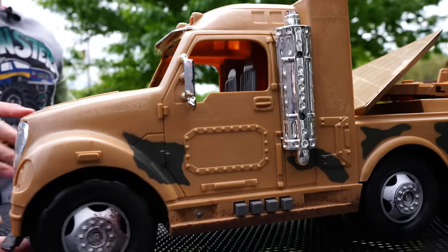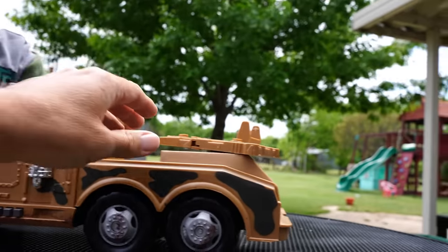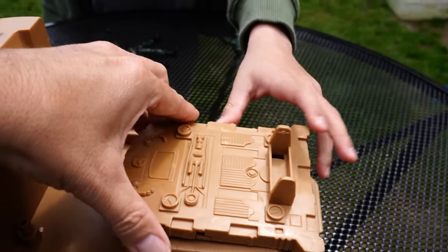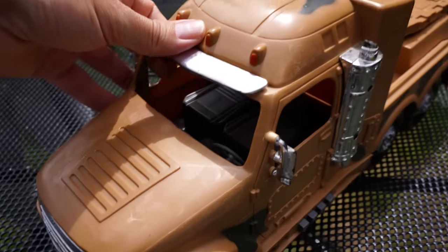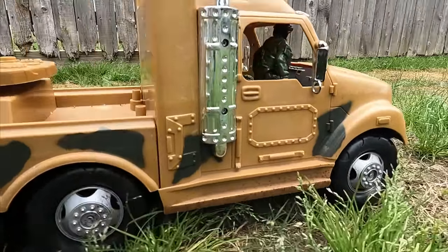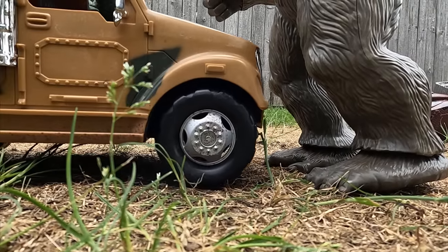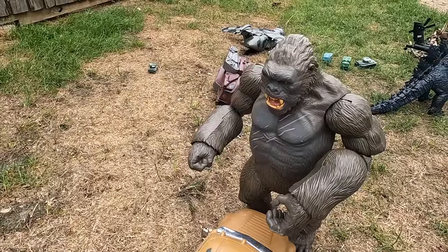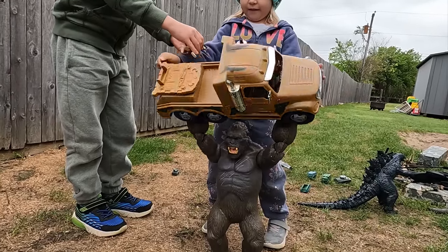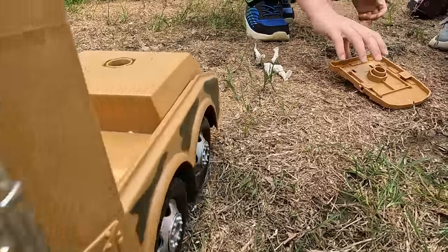Okay, what is this? It's a semi-truck. What is this? I don't know. It's a platform. And something used to go on the back here. Let's see if the Phils can drive it. Get out of here! Run! All right, go.